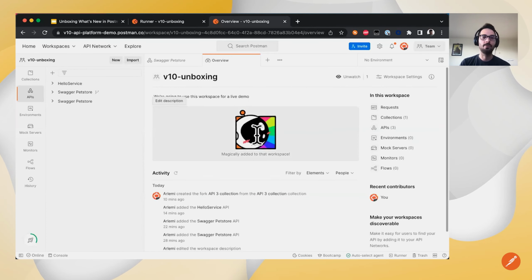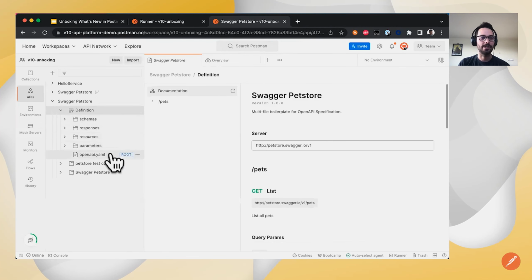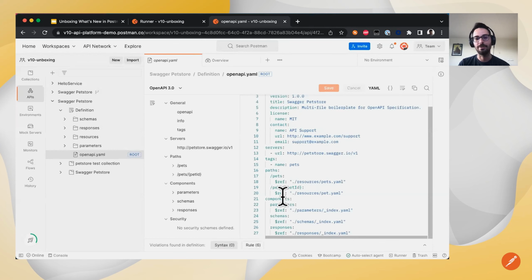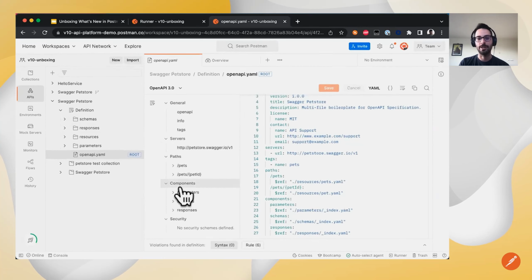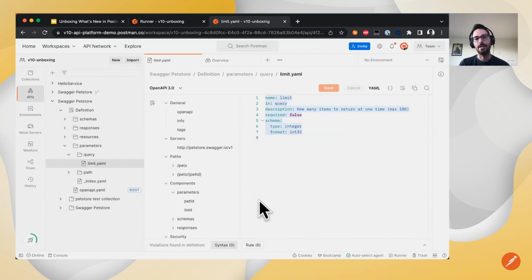Then we imported a multi-file API. So you can see here, I have a definition that has a root file, but also is linked and referencing other things. So anyone that's working with big API definition would be pretty happy with this. That said, you still see your documentation the same way here. So I can just jump directly to a specific parameter, and this is going to link me to the right place.